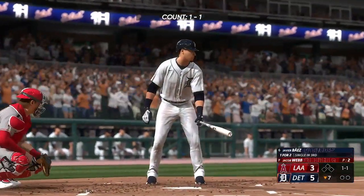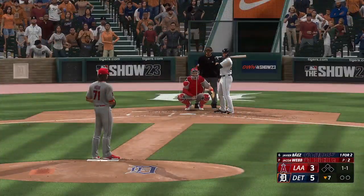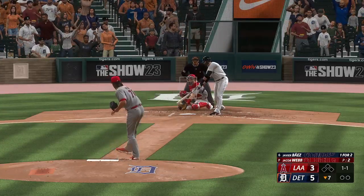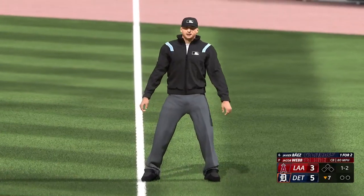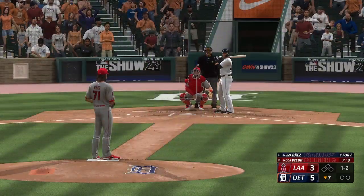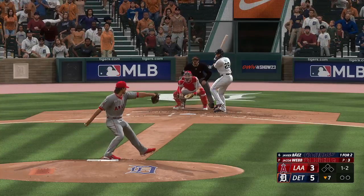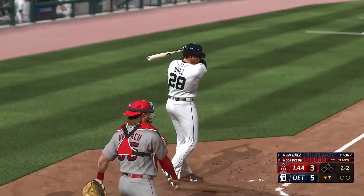Javier Baez up now for the Tigers. The shortstop, Javier Baez. Kicks and deals. Baez checks his swing. Now an appeal to first. And he went around, according to Patrick Johnson. The wind and the pitch. That's a ball. Well, he might have to look for a different put-away pitch right here, 2-2.